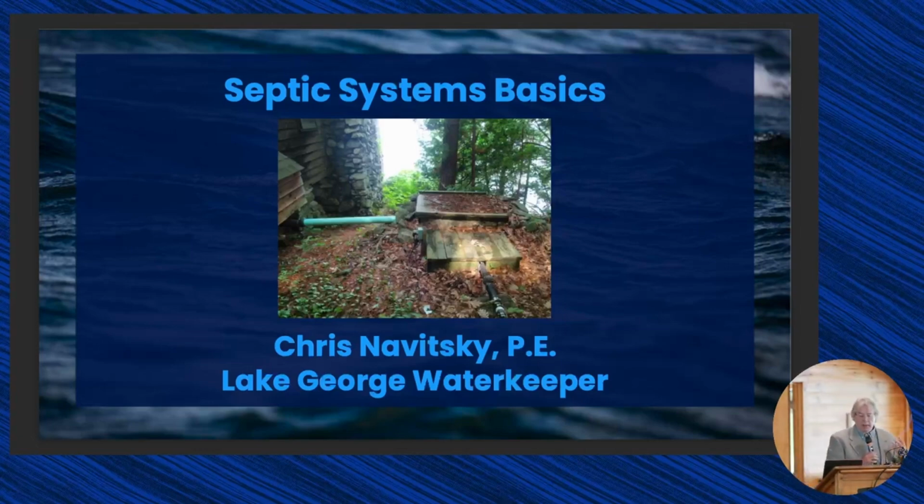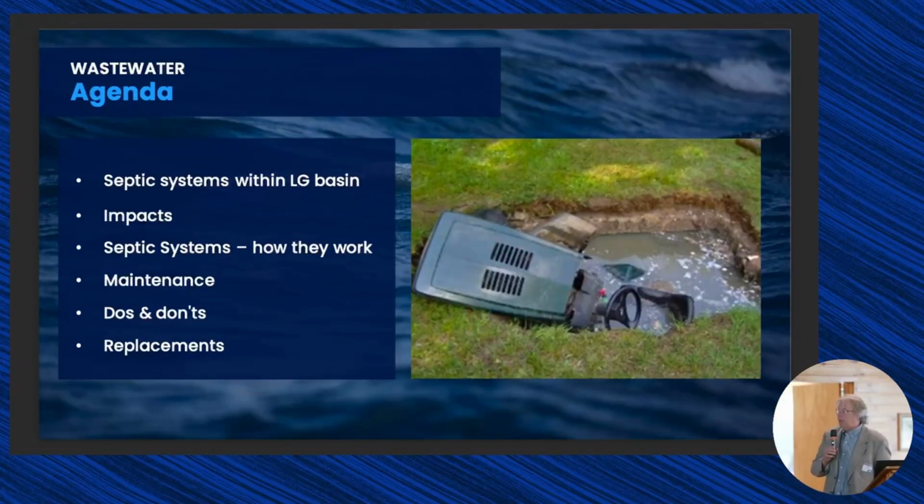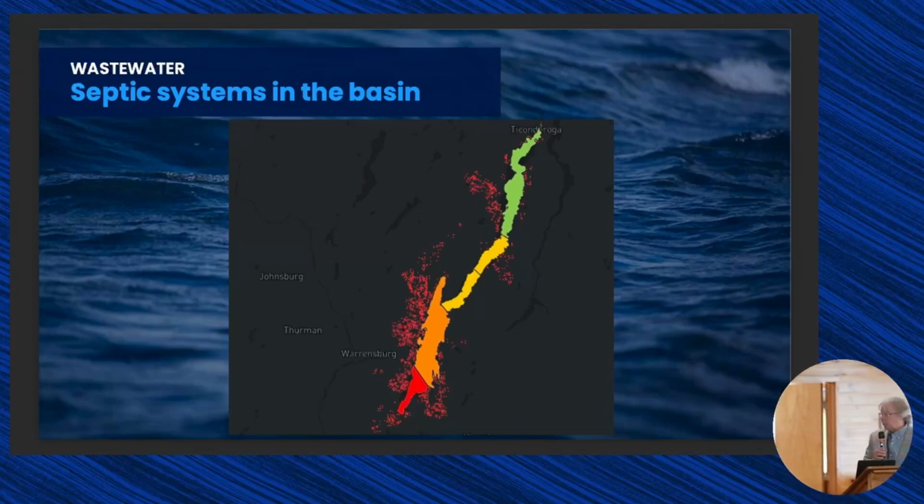So this is what we call our heat map of the septic systems in the Lake George Basin. These red dots are properties and septic systems. There is a total of 6,000 systems within the Lake George Basin. And if you notice, there are areas where you don't see them.